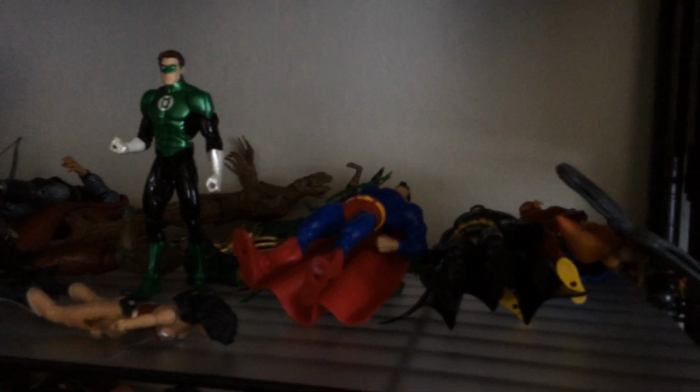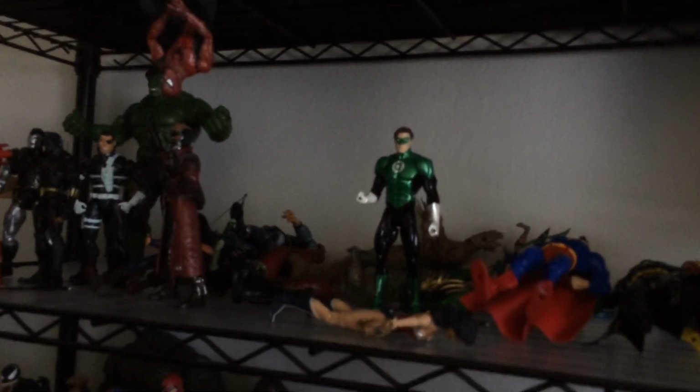Green Lantern's the only one of the Justice League still left standing. I think that's probably because of the way I had the Justice League standing up, kind of in a boomerang shape. So they probably fell like dominoes, and I'm guessing either Superman or Wonder Woman was the one that started it all. Then pretty much all the Guardians of the Galaxy figures fell over, and Thor, and Hawkeye. So that shelf I think got the worst of it, but still not too terrible.